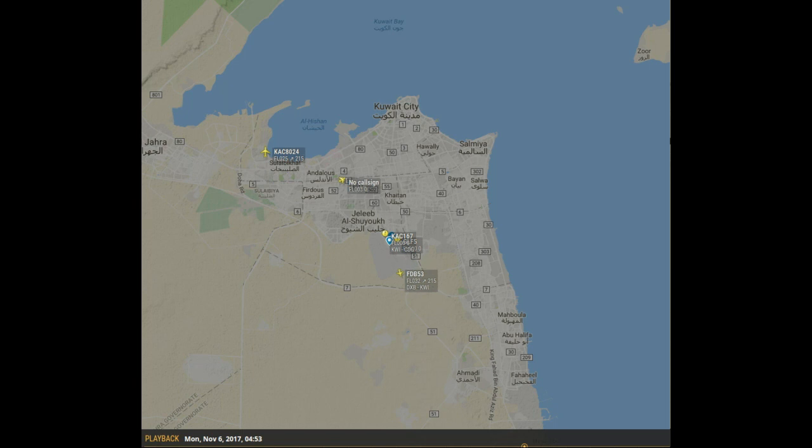Climb and maintain 4,000. And just for information, be advised there is an animal moving on runway 15 right, and the inspection is going on right now to clear that animal from the active runway. Until then, expect hold over Kuwait VOR. Copy that. So we are climbing up to 4,000 feet, and we're going to join the hold overhead the VOR.